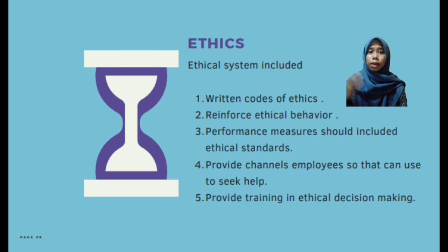Maksudnya buat perkara yang betul, benda yang betul. Jadi bila employee ni dia rasa macam susah untuk buat keputusan, dia boleh refer kepada motto company ni dan buat pilihan yang terbaik. Seterusnya, provide channels employees can use to seek help, and also provide training in ethical decision making. Setiap company perlu sediakan satu platform untuk memudahkan pekerja untuk meminta bantuan ataupun untuk bertanyakan soalan bila mereka tak faham, dan juga sediakan training dalam ethical decision making untuk memudahkan pekerja untuk buat satu keputusan.